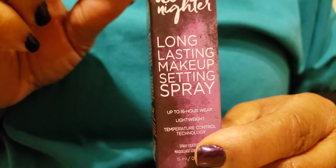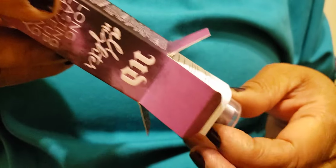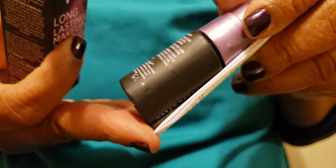And then they sent me this long-lasting makeup mist. I also kind of don't need this unless I took it to work and put it in my little makeup bag, because I have a lot of these. Y'all know I have the honey one, the cherry one, I have the all-nighter one. I do buy a lot of Urban Decay, so I do get a lot of their stuff like this in product with purchase or something like that.